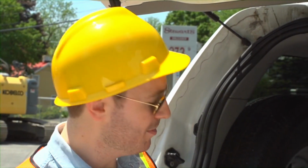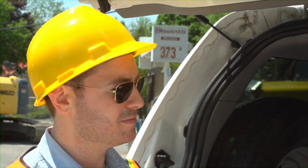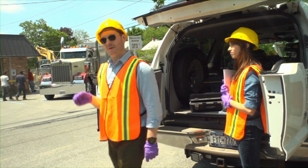Let's get these to the lab. We'll come back tomorrow and take more samples from the surrounding area as a precaution. Let's hear from our laboratory about the procedures they use to help investigate tank closures.